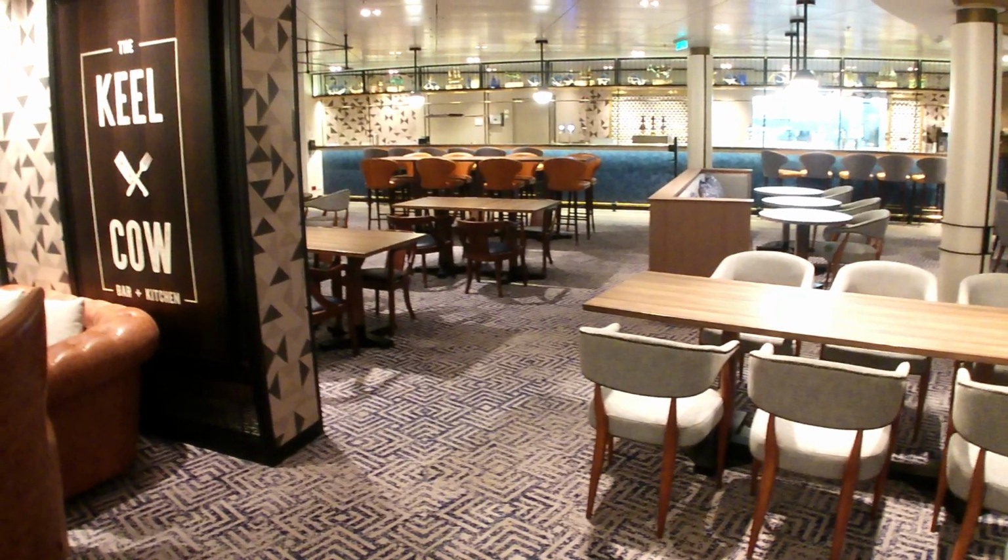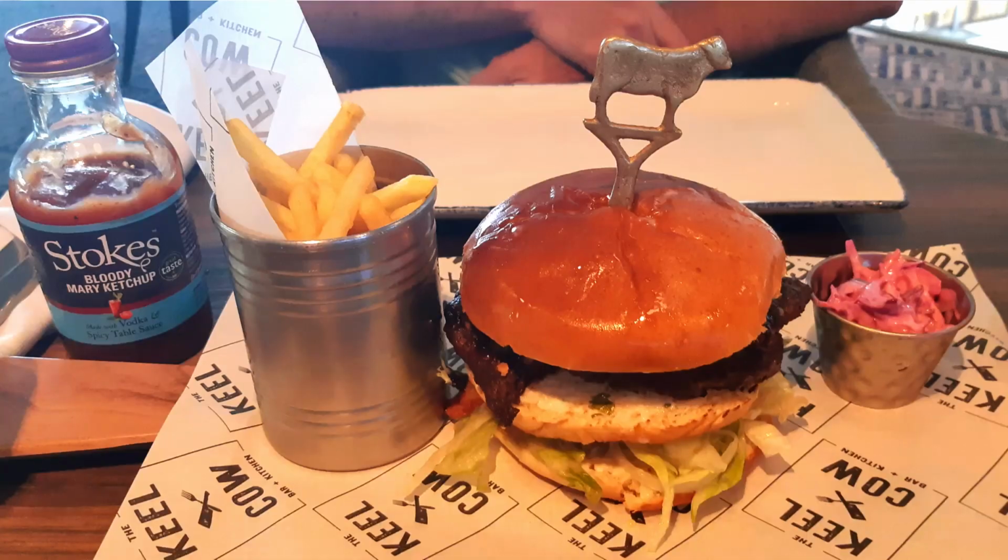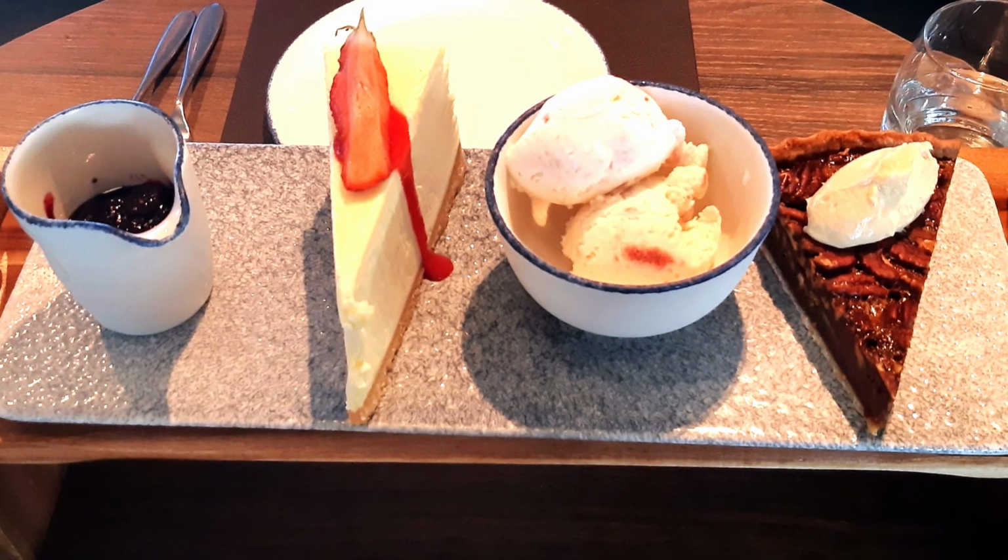But you need to go up a couple of decks to find our favourite meal of the holiday. That was at the Keel and Cow, which is in the style of a British gastro pub, where my personal favourite was the Prime Minister burger. After that we had a sharing dessert between us and we were in heaven.